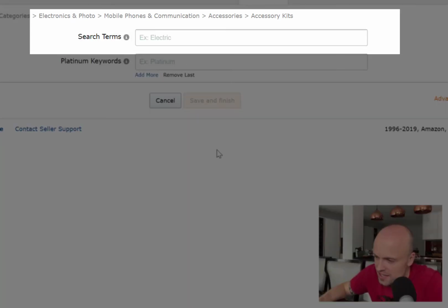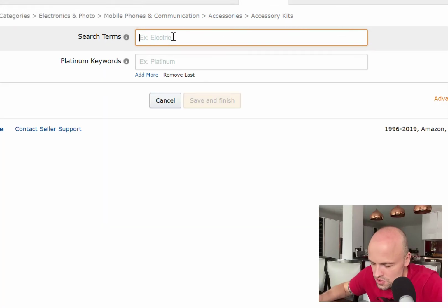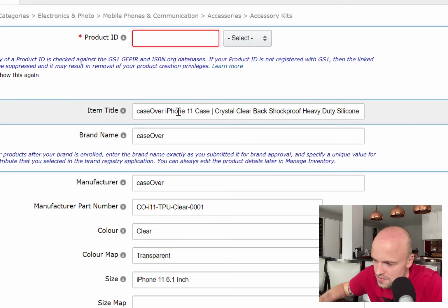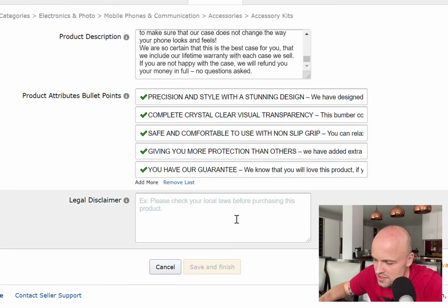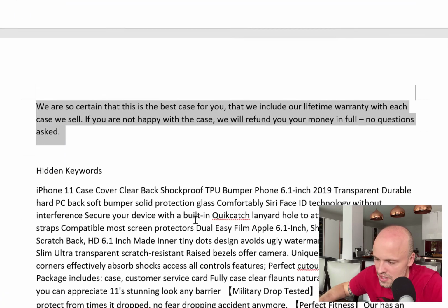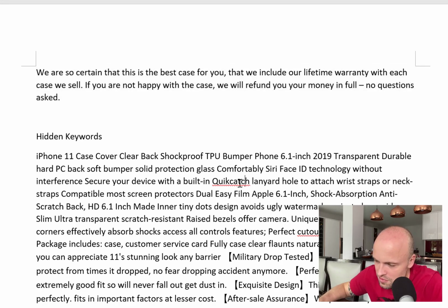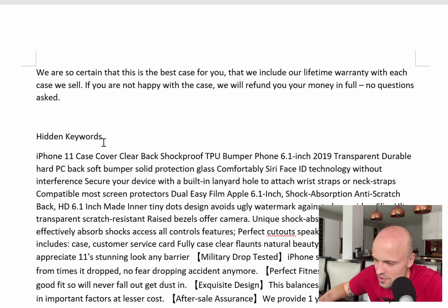And lastly, we've got this thing here, which is your hidden keywords or your search terms. Here we have an opportunity to put in 250 characters of keywords that we did not use in our title, or did not use in our description or our bullet points. That's what I said earlier: you just grab all the leftovers. These will be things like misspellings and maybe a different language, or whatever, anything that you don't want to appear on the front page of your product, you just grab and put in there.